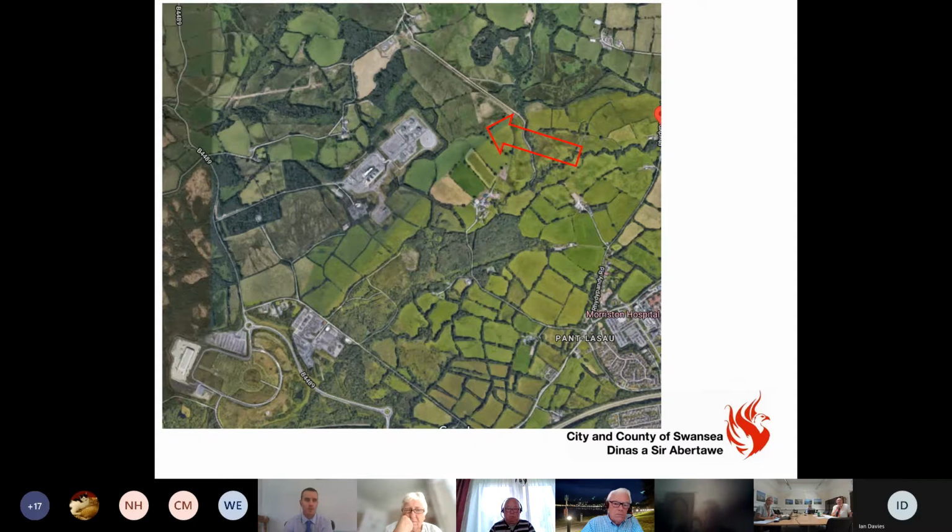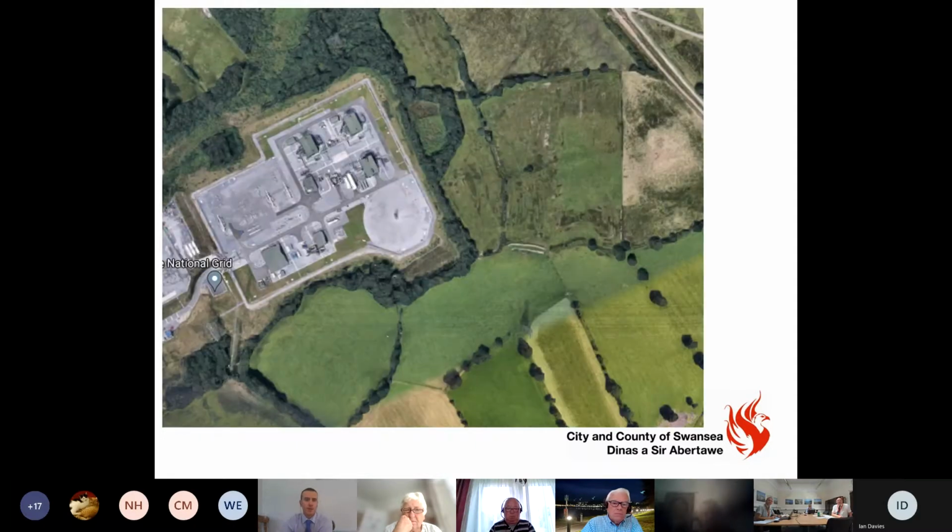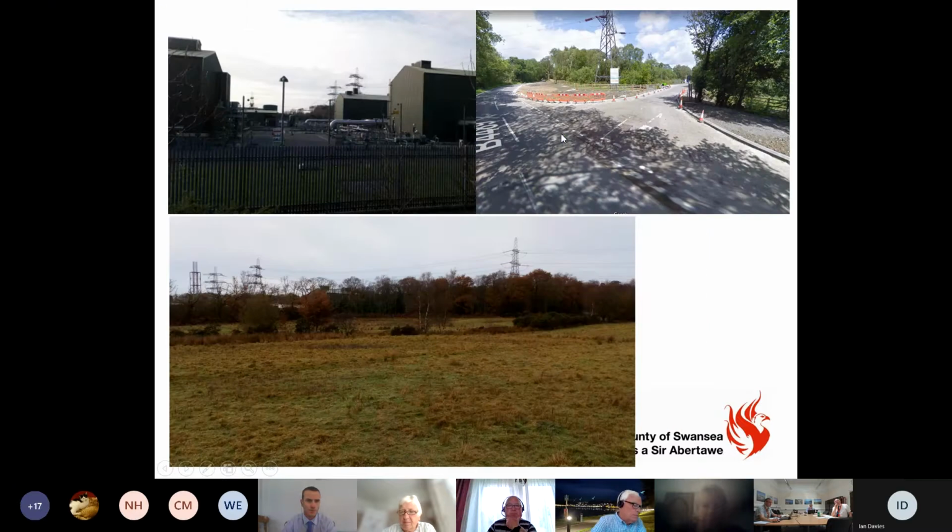If you can go on to the site photos, please, Ian. Sorry, the next one is just a slightly closer view of the actual site, which is, as I said, next to the gas compressor station in the top right. Can you go to the photos, please, Ian? We've looked at that. Thank you.